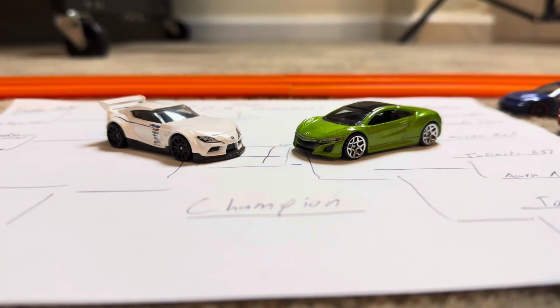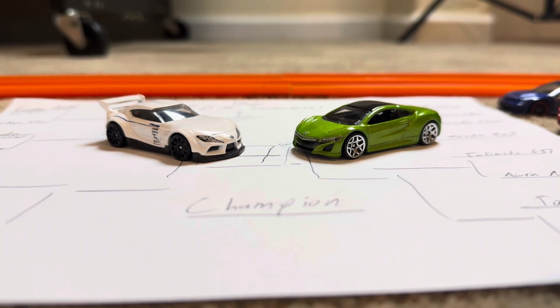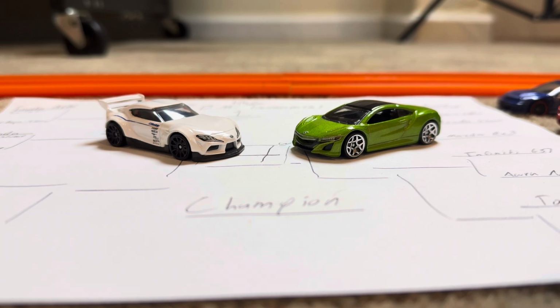Could Acura have 2 of the 4 semifinalists? There stands a reason to believe that's possible. The Integra already advanced. They now put forward the 2017 NSX. Trying to play spoiler, looking very sporty with a white spoiler, is the Toyota Supra or the Toyota GR Supra.